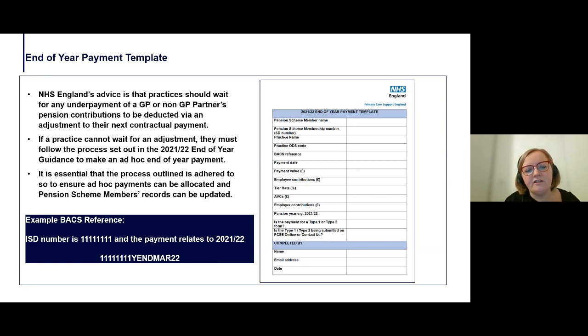All of that needs to be done to make sure that the pension member record is brought up to date, and the payment is allocated so that the pension scheme member's record can be brought up to date in line with the certificate being processed. So we have this year set out a clear process for practices to follow if it is decided that they are going to make ad hoc end of year payments. There's a dedicated template that we've drafted with various pieces of information that we require to make sure that the payments can be allocated to the GP or non-GP partner.